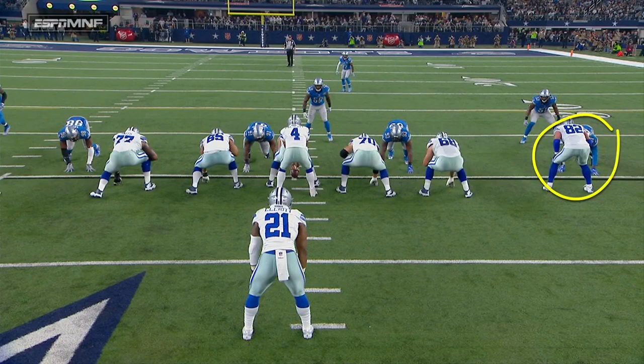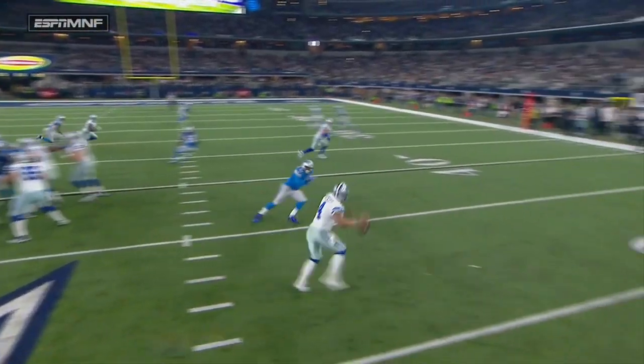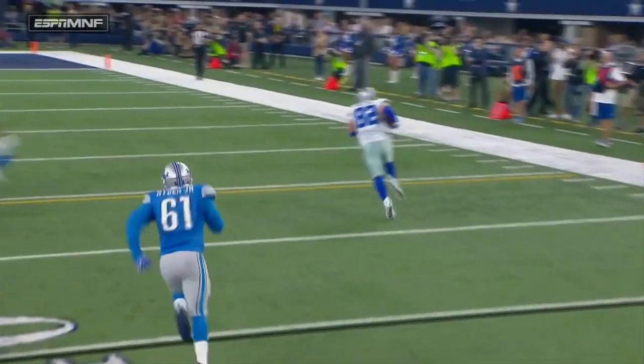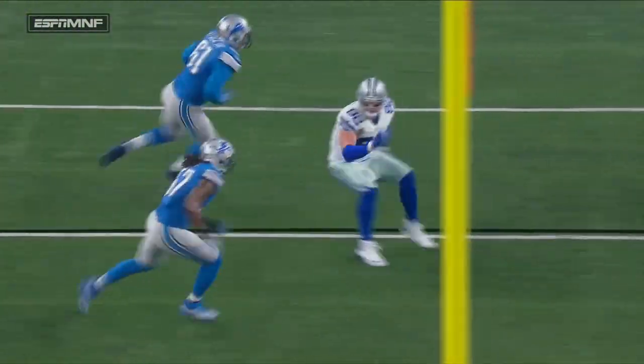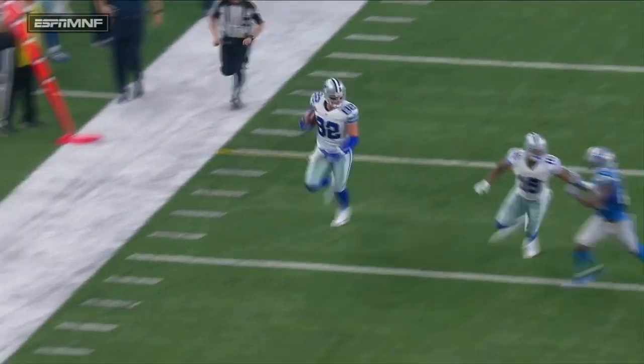You get the running game going, you fake the toss to Ezekiel Elliott, and everybody takes the cheese, and Kerry Hyder has no chance on the backside. And you see 57, Josh Bynes. You get so excited to stop Ezekiel Elliott.